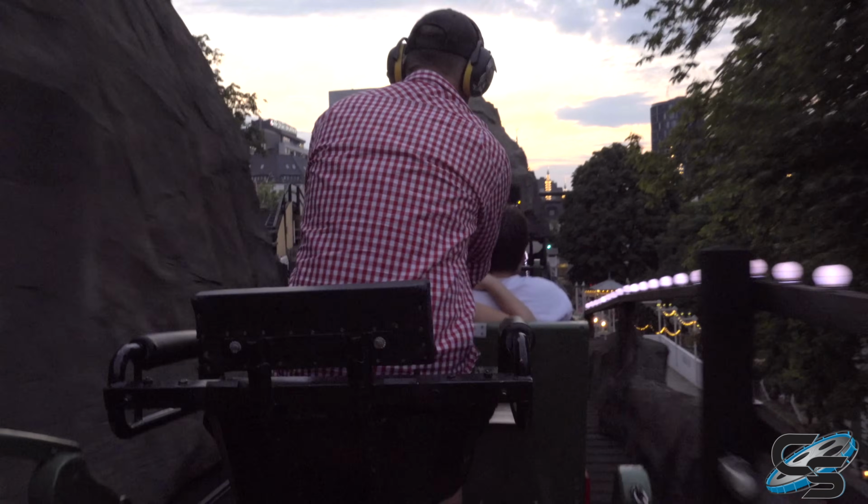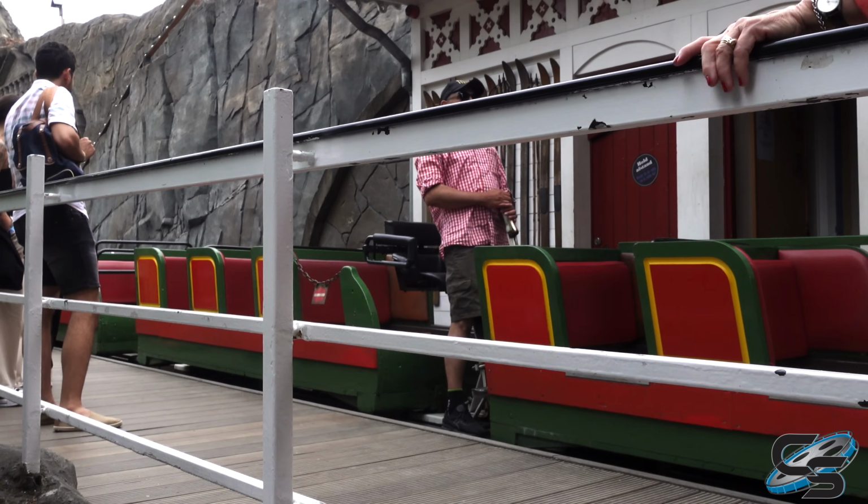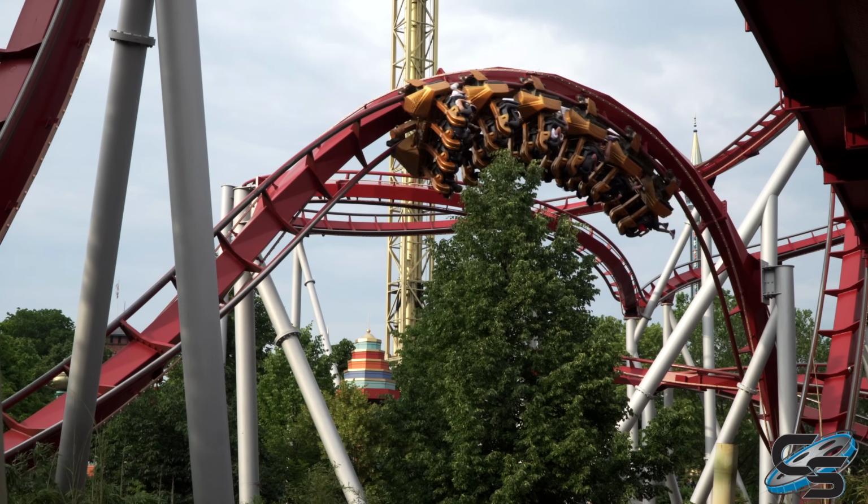And as much as I did think the Rutschebanen was the best thing there and it was so much fun, I didn't think Tivoli Gardens had a ton of those must-do rides that make you want to fly out there just to do it. And I'm sure there'll be some people that'll disagree with me there.